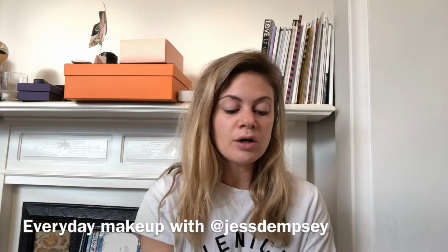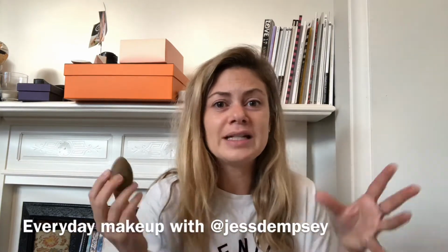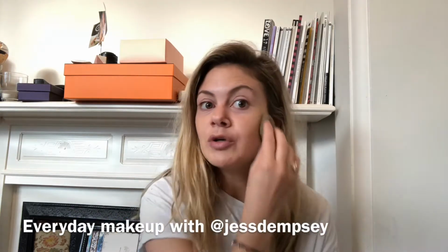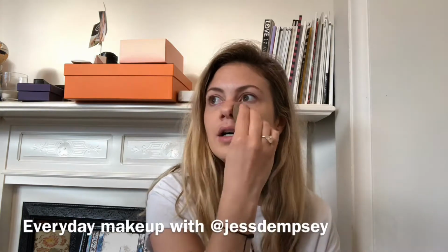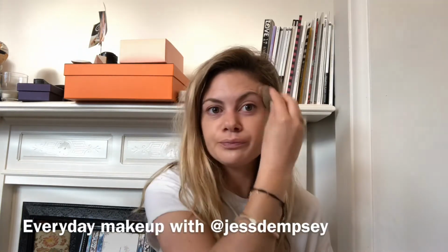So I'm putting it on with my beauty blender. It's a little bit dirty and I really need to get it cleaned. They come with a soap, which you can get, but I love the beauty blender and the way that it applies my foundation.